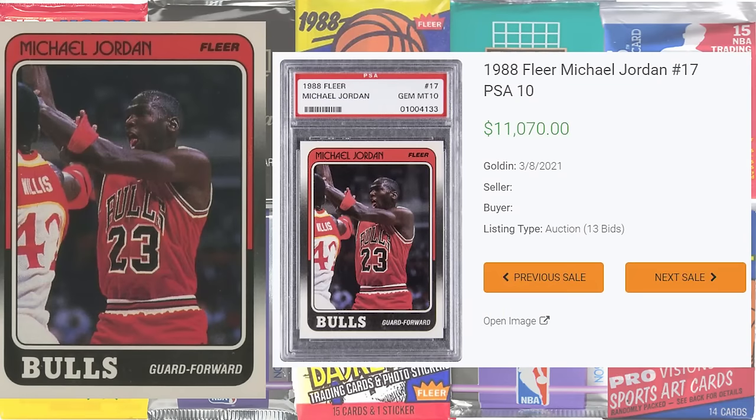Graded over 18,000 times by PSA, this Jordan is a pop of 574 in a PSA 10, compared to 6,207 in a PSA 9, and even 6,536 in a PSA 8.